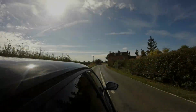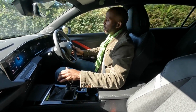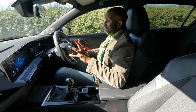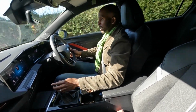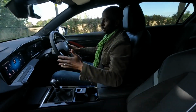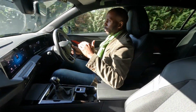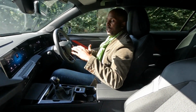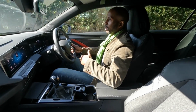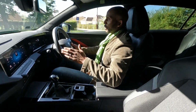Don't get me wrong, in town, driving at 30 miles an hour, which I'm coming into a 30 mile an hour zone now, you don't actually hear the engine. It goes very, very quiet. Like now, that's 26 miles an hour. I find that even when it goes into potholes, because there are lots of potholes around here, there's no fuss with the suspension. It just goes in the bump, back out, you carry on driving, everything's fine.